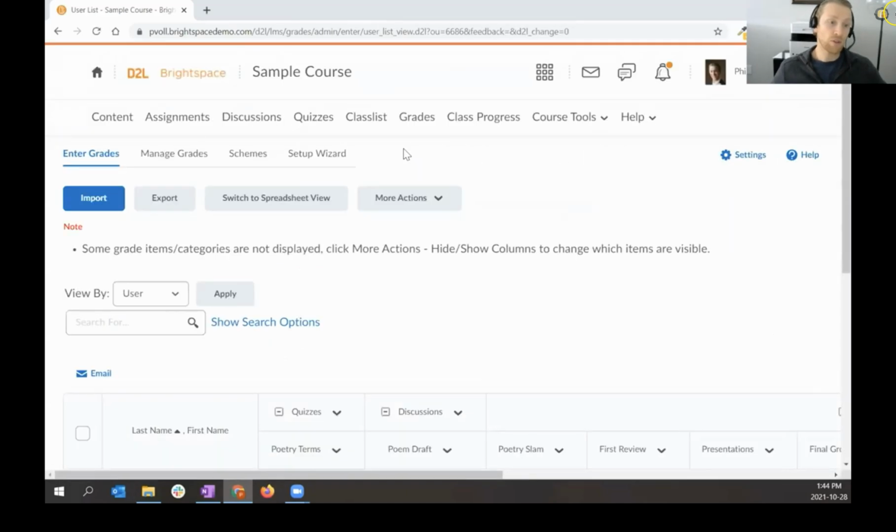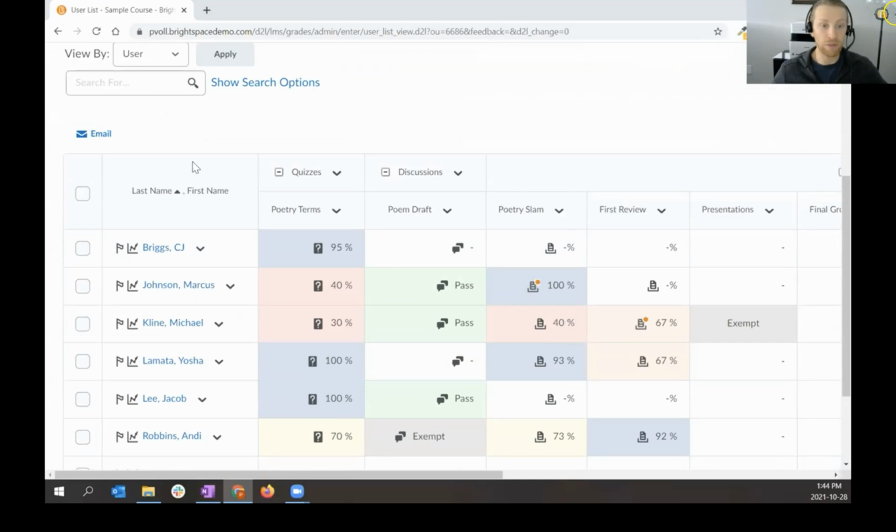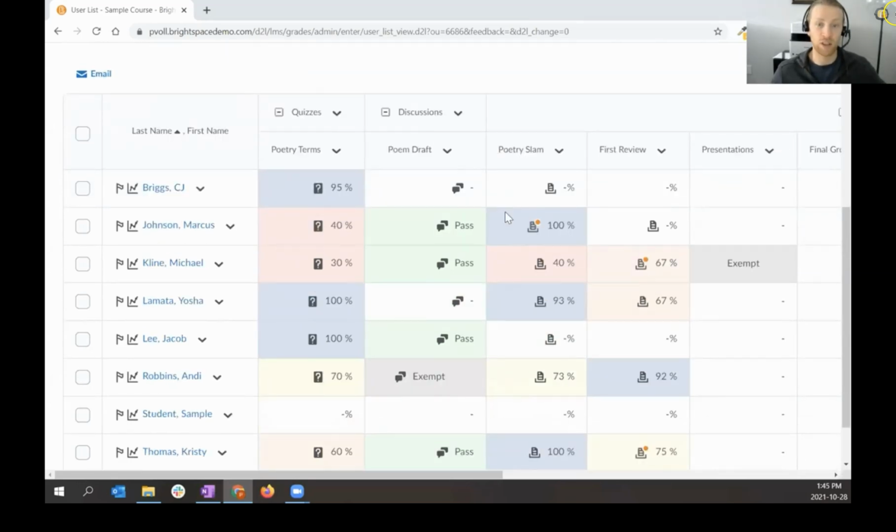Now within the Grades tool, there's a few different views. When we come to grades initially, we're landing in the Enter Grades view, which is our view as the instructor to see all the different grade items that we've essentially made available to our students. And I can see the grades that have currently been earned by those particular students.